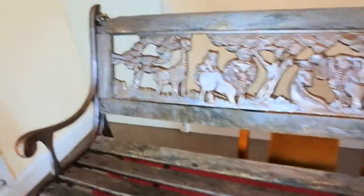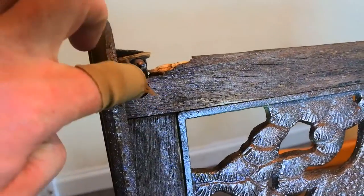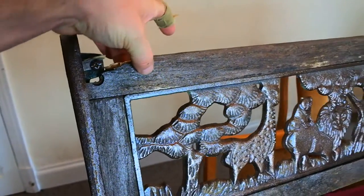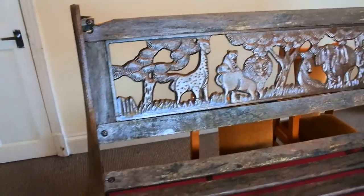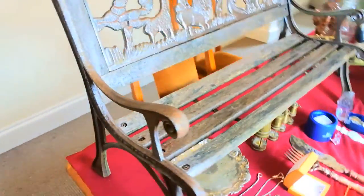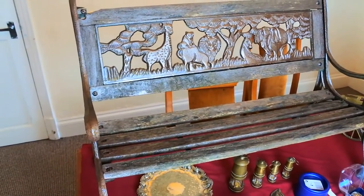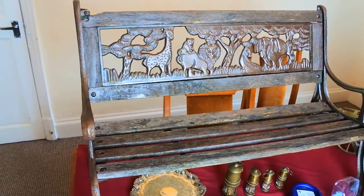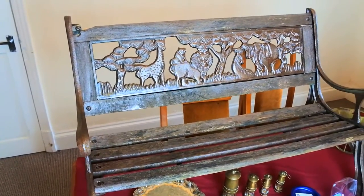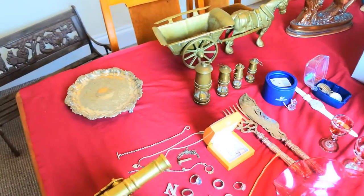Has a little bit of damage. As you can see here, this back piece here is broken. However, it's nothing to take this bit of batten off and replace that piece of batten. Other than that, the bench is in really good condition. It's a lovely little thing. It cost me £3. Now, I'm going to try and retail it tomorrow for £15 or £20 as it is. If I have to repair it, I'll probably put it in my own garden. So guys, we'll move on now.